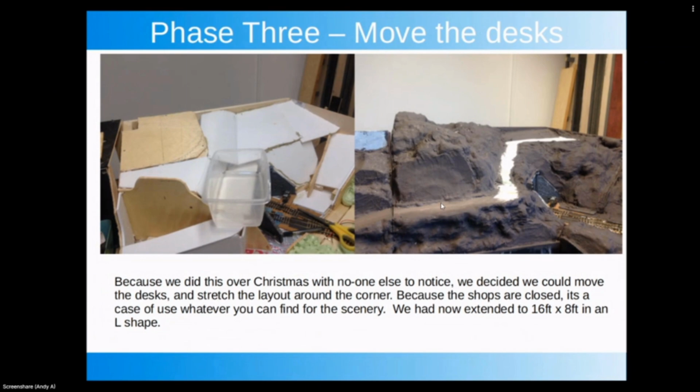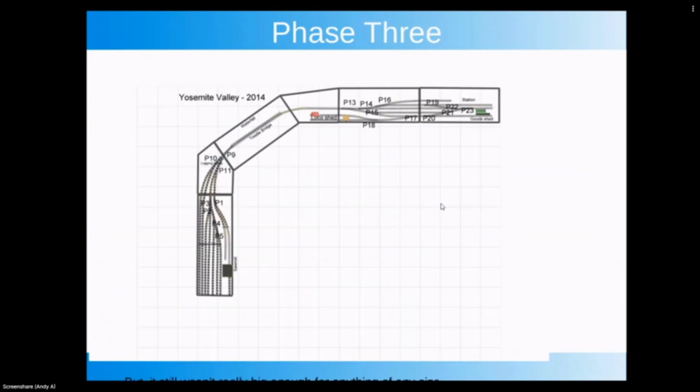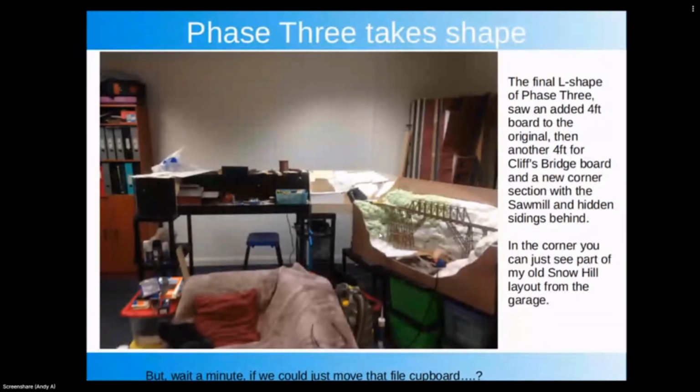We've now gone up to a 16-foot by 8-foot L shape, and we've got that track diagram which shows the hidden sidings to the left there, just serving the small station. It was still a logging layout, but it really wasn't big enough to run mainline diesels. And by now, I'd acquired another Big Boy and the SD90s and things like that. So the layout just had to be a bit bigger. That's it in its original L shape in the office.